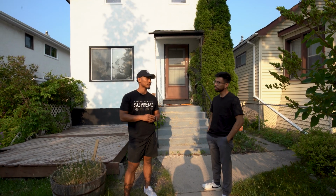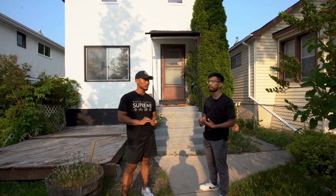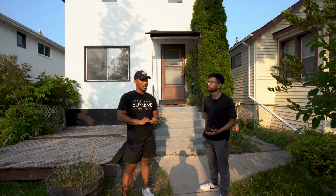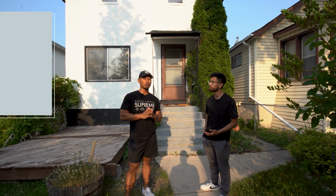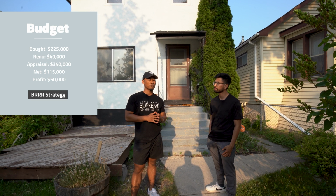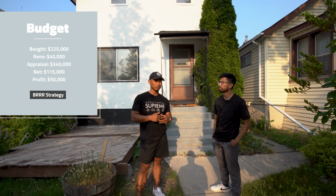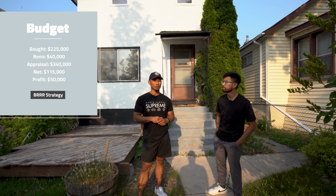So now that we're done looking at the home, how much did you actually purchase, and then how much did you renovate in this home? So we bought this house for $225,000, and we spent $40,000 on the renovation. Yeah, this is pretty average for sort of what we do.